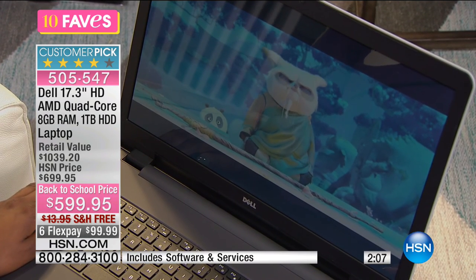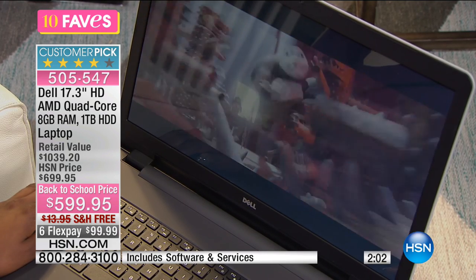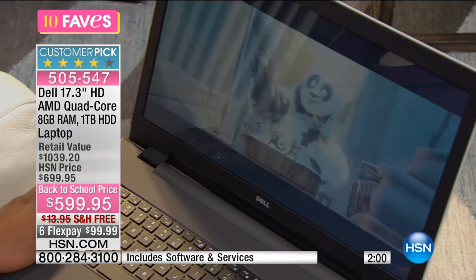But look at that screen. You know, everyone has tablets now and they think, oh, I don't really need a computer, do I? I just need a laptop. Well, I heard this fun little thing.